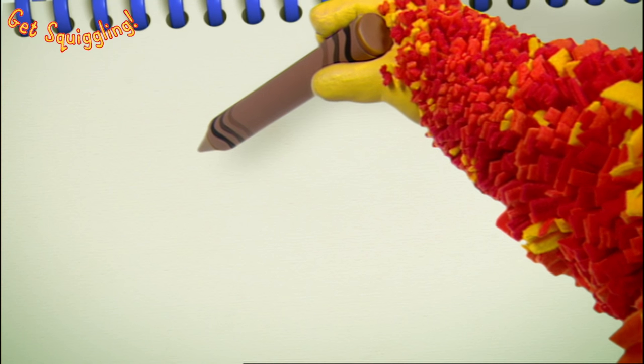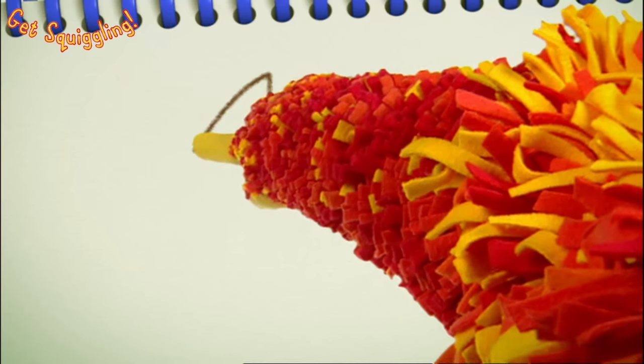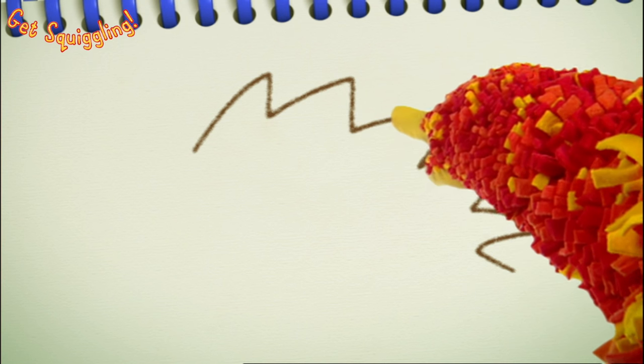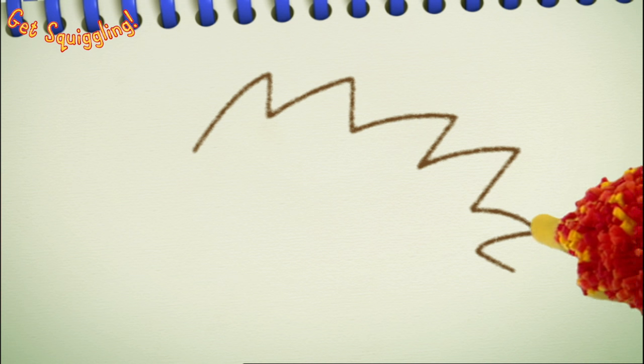Put your squiggle stick on your squiggle pad. Zig, zag, zig, zag, zig, zag. That's my zigzag line. What's yours like? Zig, zag, zig, zag, zig, zag. Those look like hedgehog spikes, all right.